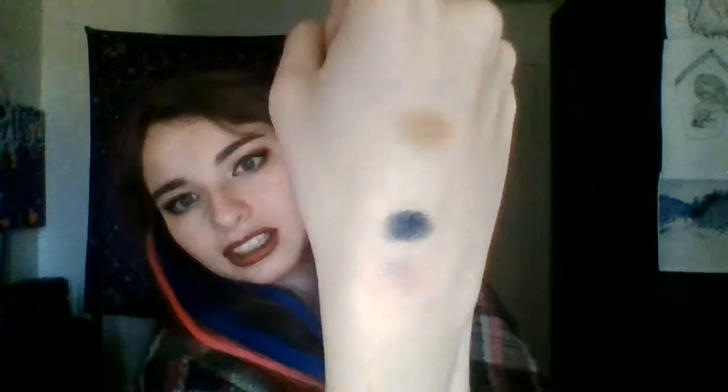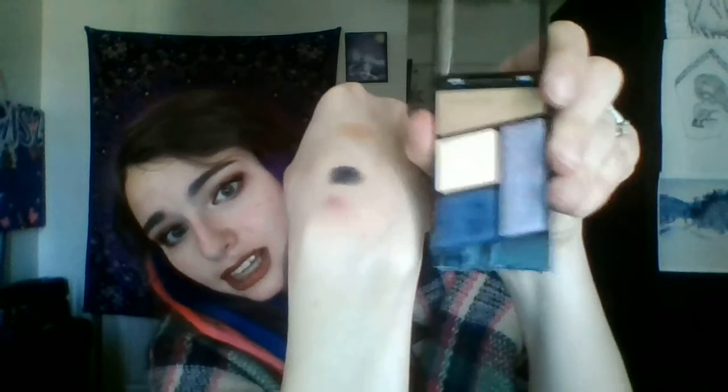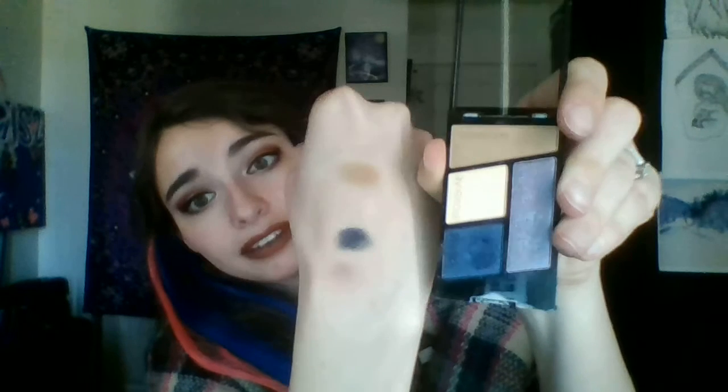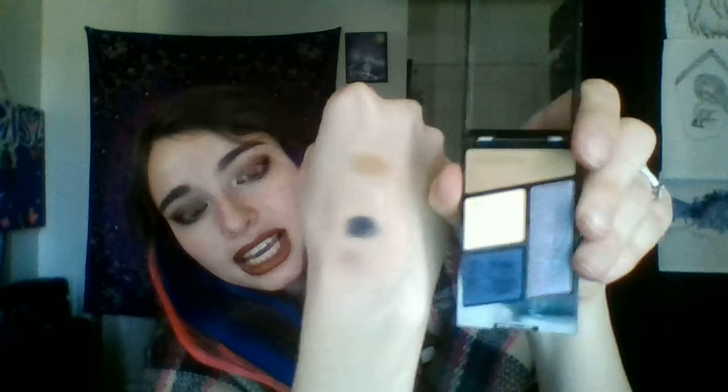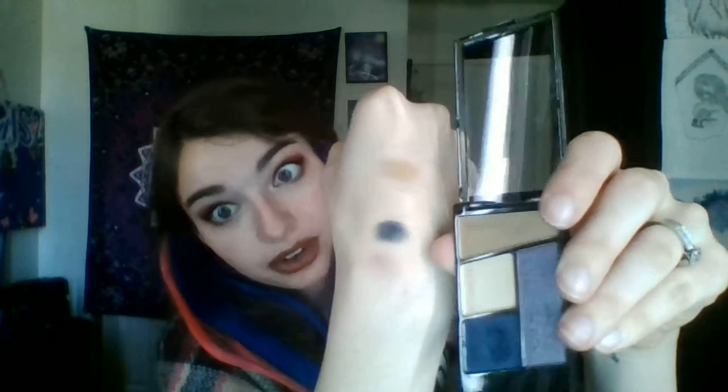Yeah, that's the colors. You can tell the bottom, that's the purple, is hardly pigmented compared to what it shows in the palette, but I still love it. But you can tell that white one right there is the brow bone, the top was transition, and that blue one is the crease. Woo, girl, that blue is gorgeous. I forgot to swatch the lipsticks. I'll do that after.